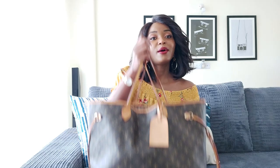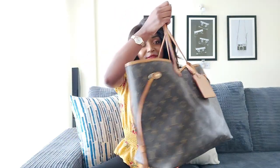So this is one of LV's most iconic, most popular bags, so much so that they have made it in so many materials, in so many patterns. There's the monogram, there's the Masters collection. Mine is in the monogram canvas, okay? But I'm not here to review the bag. I'm just here to show you what's in my bag. So let's get into it.